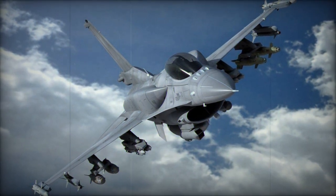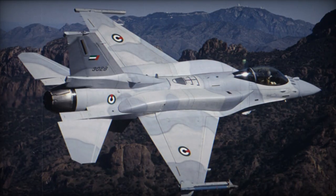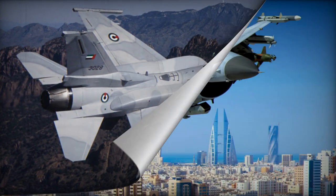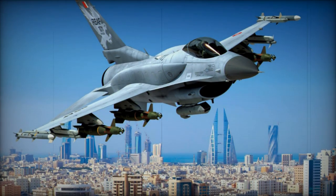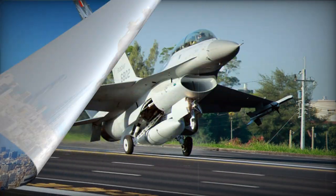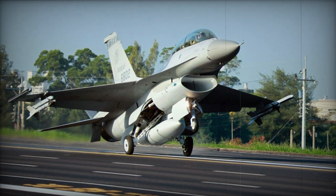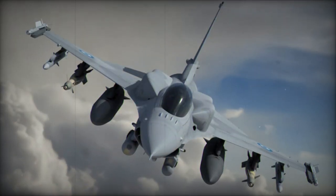A key element of the Viper upgrade is an advanced active electronically scanned array, AESA, radar. This new radar steers beams electronically and redirects them from one location to another. It has no moving parts. The radar spreads signals over multiple radio frequencies, making them difficult to detect and jam. This technology allows the aircraft to remain stealthy. Similar AESA radars are found on 5th-generation fighters, such as the F-22 and F-35.